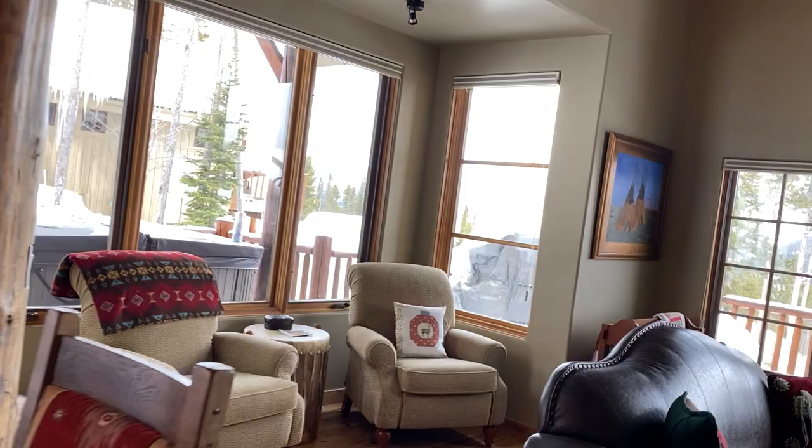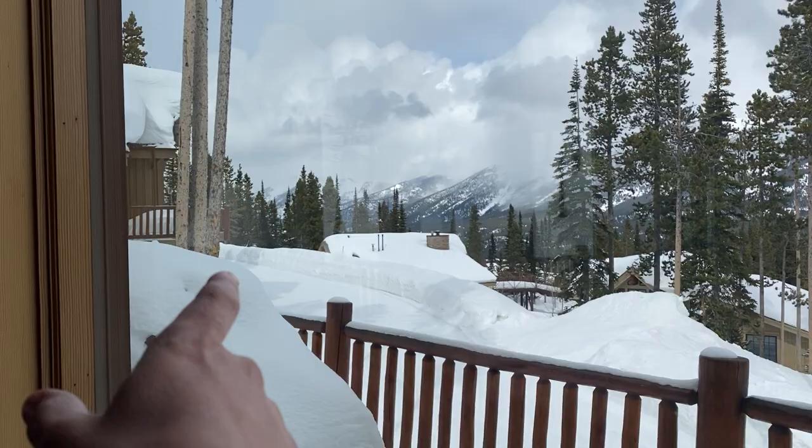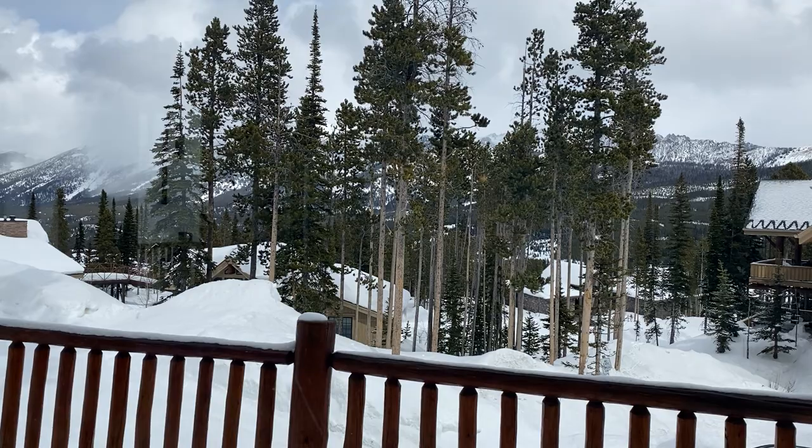Large deck. We're literally just across the street from 7 Happy Trails to the other way. Out here we're looking to the west and to the north in this direction. You have Wilson Peak there in the distance, and looking out to Spanish Peaks and Beehive Basin.